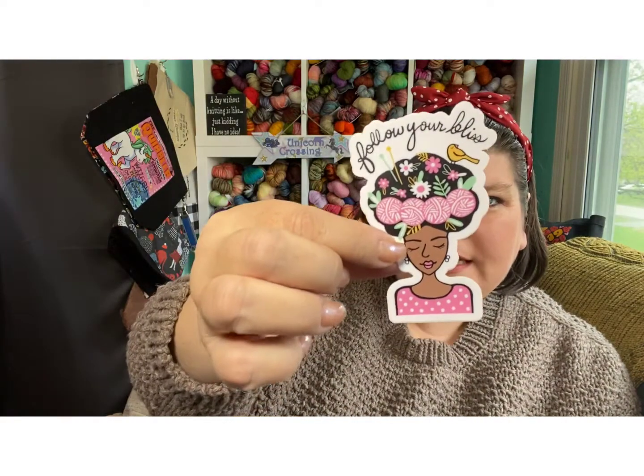Hello. Follow your bliss. And of course, nevertheless, she knitted. So all fun stickers that will adorn one of my water bottles. Yay.